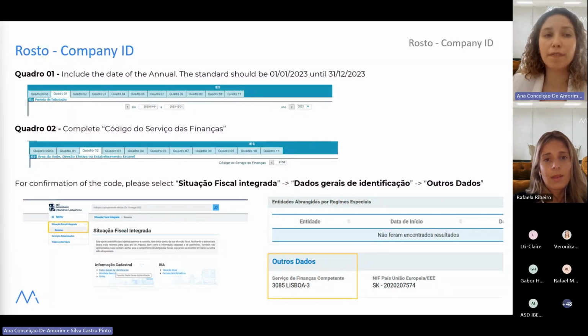So the first field, which will be Quadro 1, is where you will need to include the date of the annual return. In principle, as most of the companies follow the calendar year, it will be from the 1st of January to the 31st of December. But of course, you need to take into account if you registered the company in the middle of the year or if you deregistered the company and you're just finally now submitting the annual return. So take that into consideration, or even if you do not follow the calendar year, but have another yearly report.